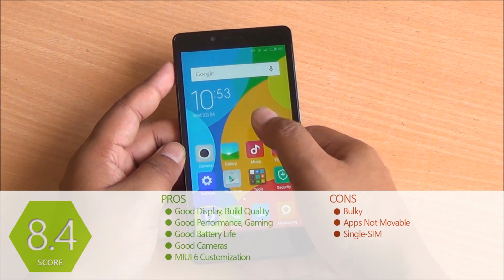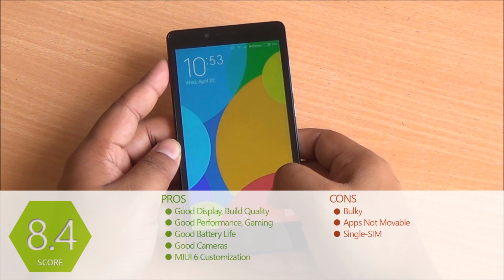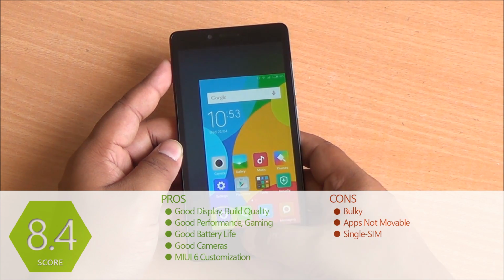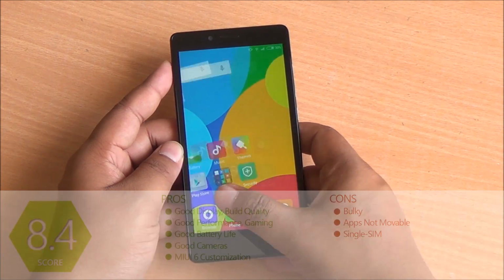But with decent cameras, a loud speakerphone, good display, an intuitive one-handed mode, and obviously the customization that MIUI offers, if you can live with just a single SIM device, the Redmi Note 4G is still a great offering at Rs 9,999. Yes, the Eureka has better cameras, but it does heat up.